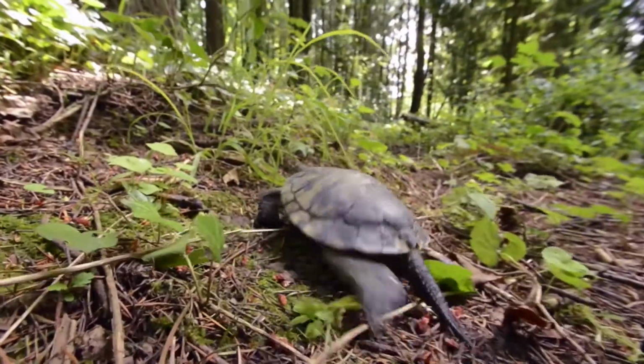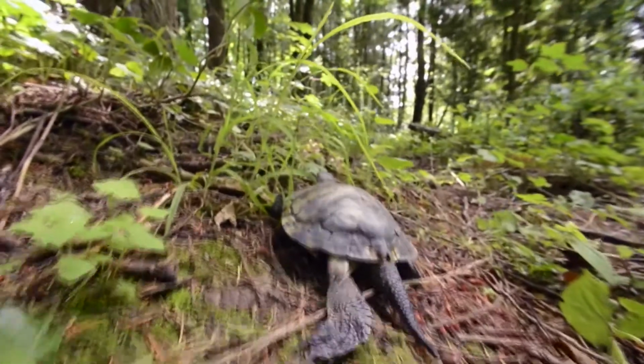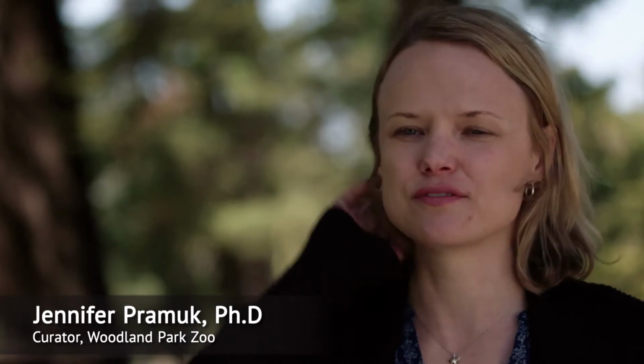It's important to have this turtle survive long term. Most people probably don't think of turtles as having an important role, but by having that turtle in the environment, it helps keep the ecosystem healthy.